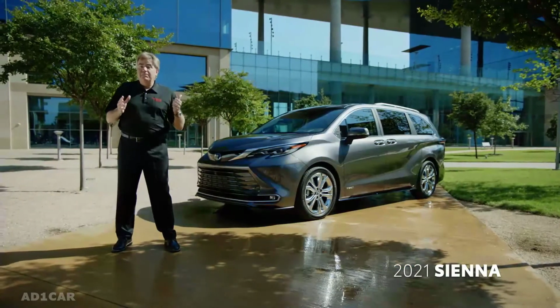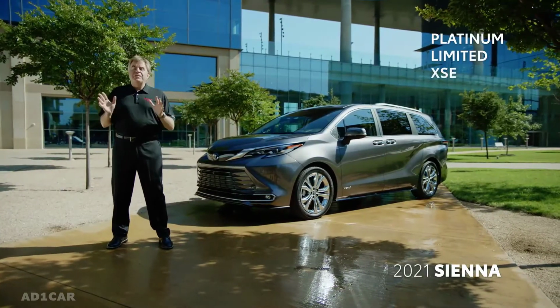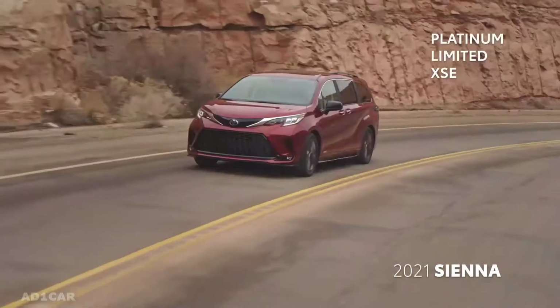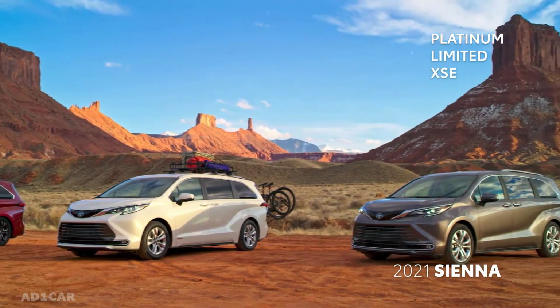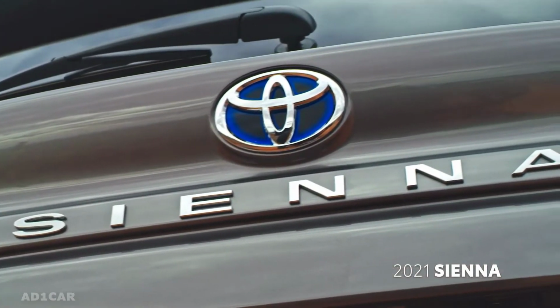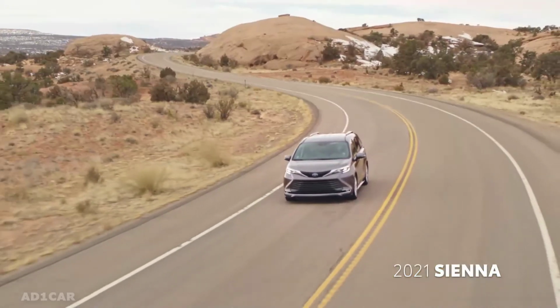This model here behind me is the top-of-the-line Platinum grade. Sienna will also be offered in a well-equipped Limited grade and our core XSE grade that puts a sporty slant on the traditional family hauler. I love these kick open and close sliding doors. I'm telling you, that combined with a 100% hybrid powertrain, this is a game changer.